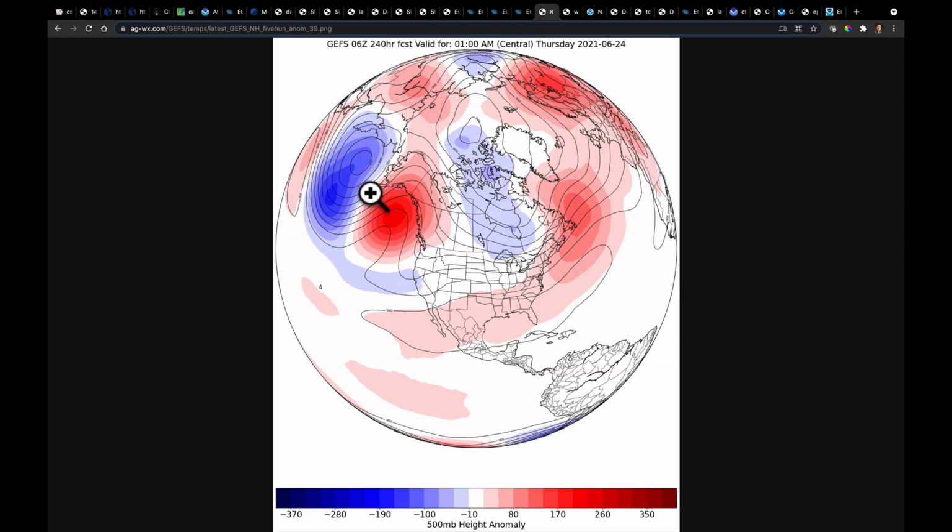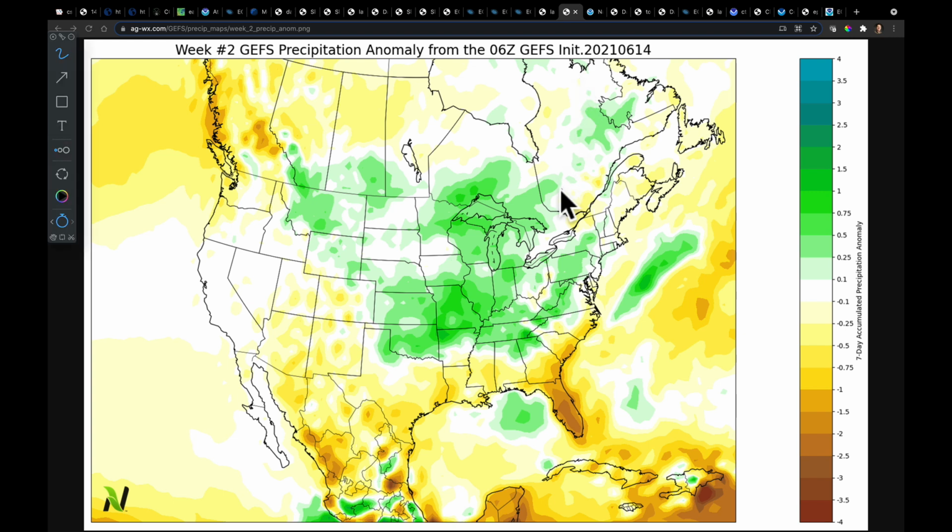What's the GFS suggest? Same issues here with the EPO. High over low block, bland flow across the United States. Similar precip anomalies. See this? But it's drier along the Gulf Coast than the European model. But there is some good agreement here.